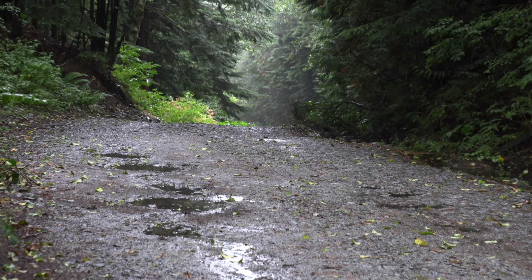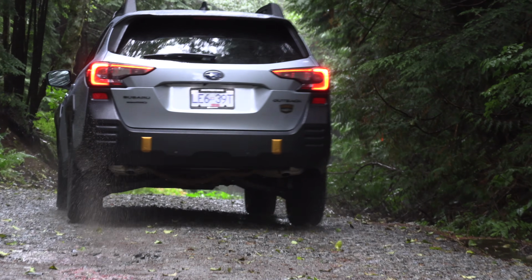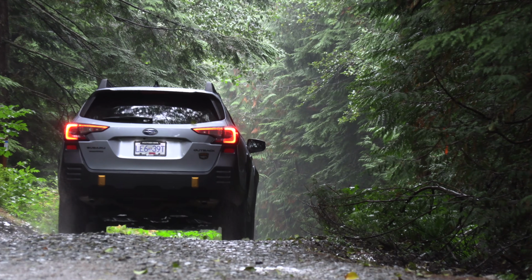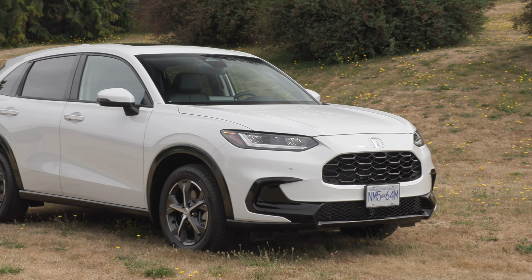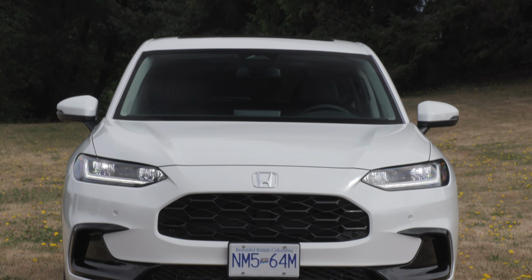But whether you get the Crosstrek, the Forester, any of the Subaru products, they all have the same ground clearance, 220 millimeters. So that's one of the hallmarks of their brand, is they come out of the box ready to go down some gravel or snow. The HR-V is over 9 inches longer and almost 3 inches wider than the previous model.